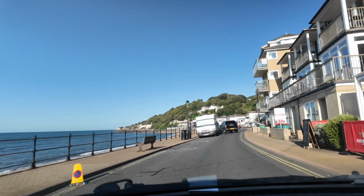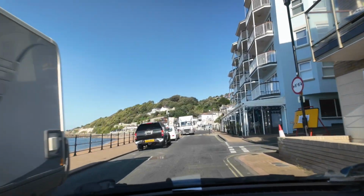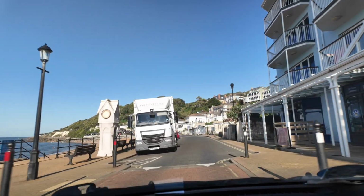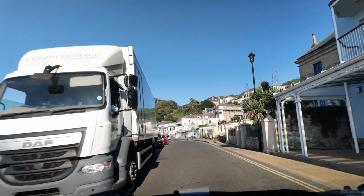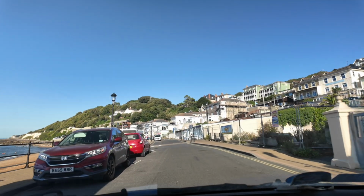Looks like my space is taken by a delivery truck, which is a bad move by the delivery driver. They're not going to be there for long. I can squeeze in the back behind it, thankfully.